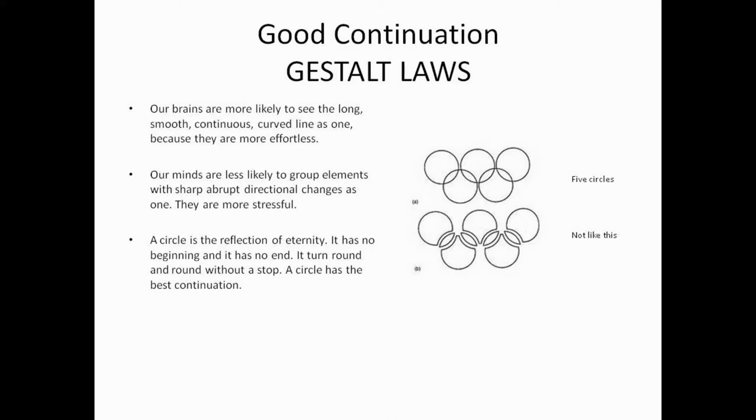You will not perceive it as the drawing on the bottom that is too angular. The direction changes constantly. It is confusing. It is not a pattern. It's like a randomness that our brain will not perceive this logo as. So this tells us there is a sense of beauty in the circle.